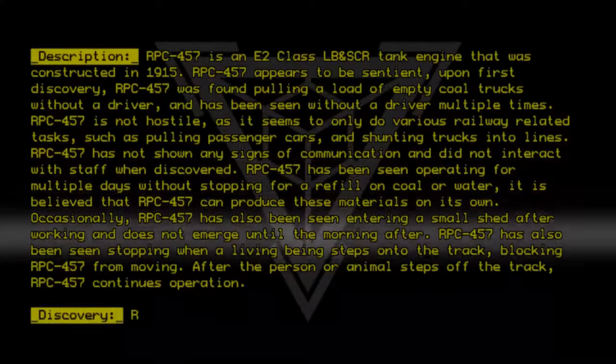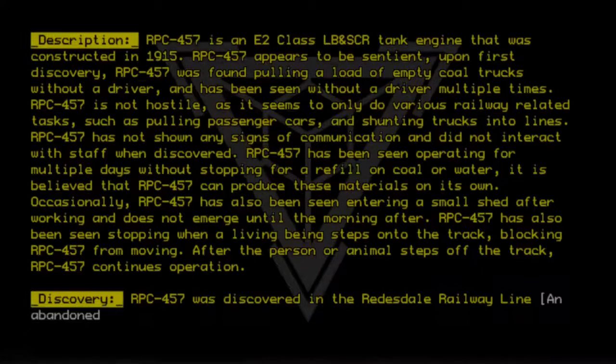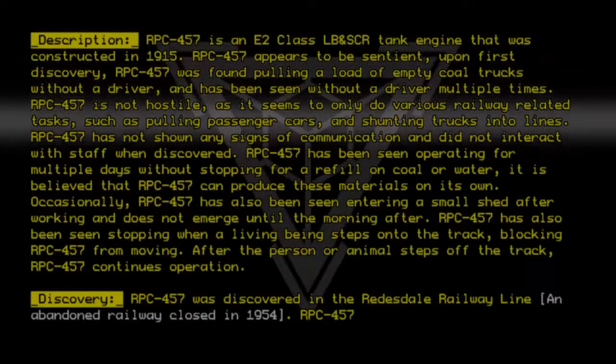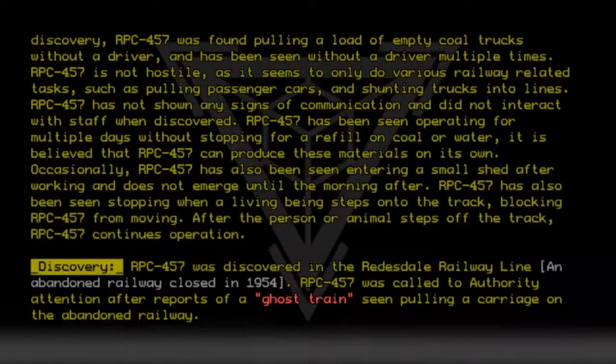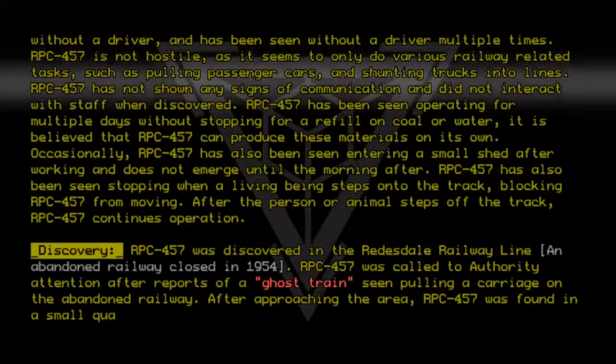Discovery. RPC-457 was discovered in the Riddesdale railway line, an abandoned railway closed in 1954. RPC-457 was called to authority attention after reports of a ghost train seen pulling a carriage on the abandoned railway. After approaching the area, RPC-457 was found in a small quarry filling trucks with coal.